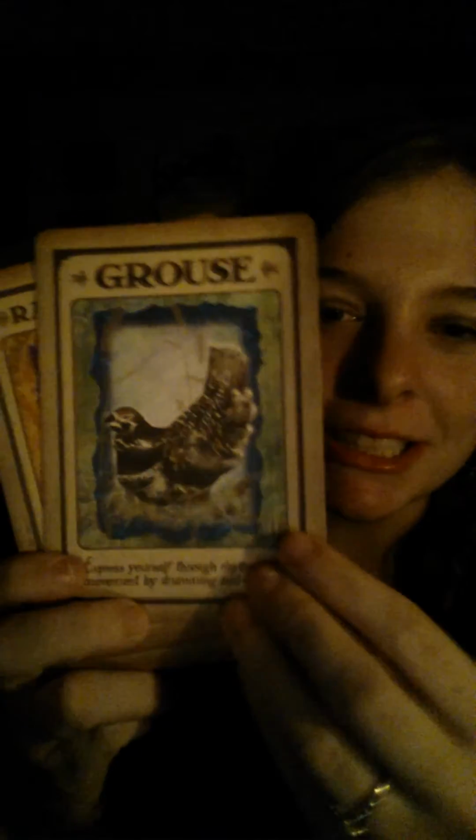Okay, the next deck. This is an oracle deck. This is Messages from Your Animal Spirit Guides oracle deck by Stephen D. Farmer. For one, listen to this, it sounds like you're a DJ or something. But it's just an animal oracle deck. It's really fun and very accurate.